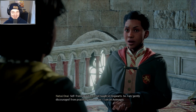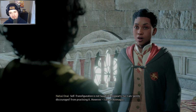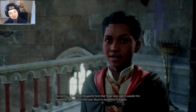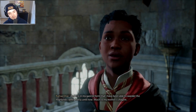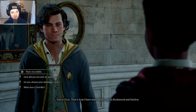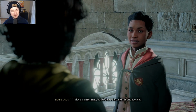Oh, really? Self-transfiguration is not taught at Hogwarts, so I am gently discouraged from practicing it. However, I am an animagus. And it is in my gazelle form that I have been able to wander the Highlands rather freely until now, much to my mother's chagrin. That is how I managed to spy on Rookwood and Harlow. That's really cool. Now the nickname makes sense. I wonder if it's going to let me become an animagus at some point.